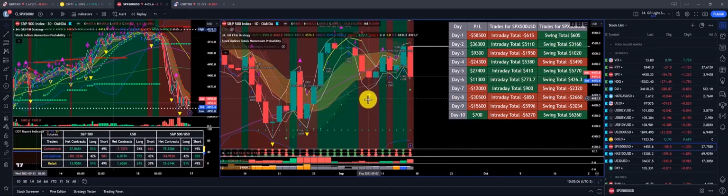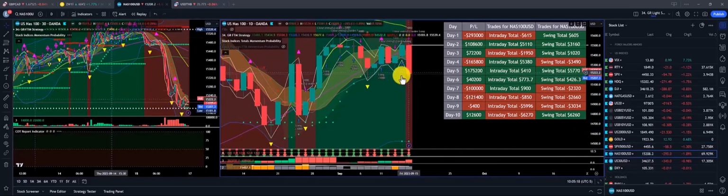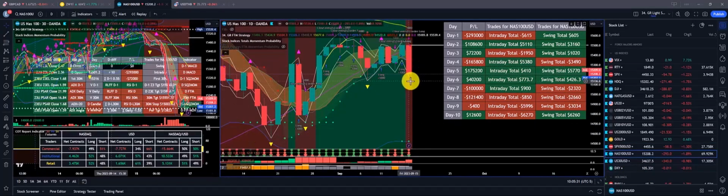S&P 500 also significantly went down. It's been hovering here at the RL270. More price action to the downside for next week. Same with the NASDAQ. We have more price action to the downside. We got all the way down to the Z3 excursion at 14,500.